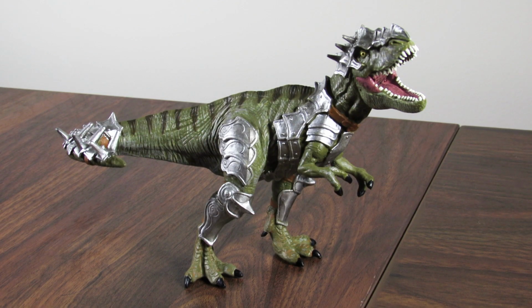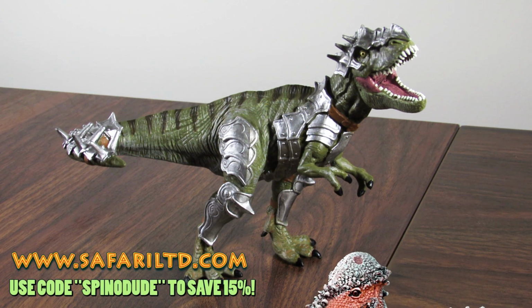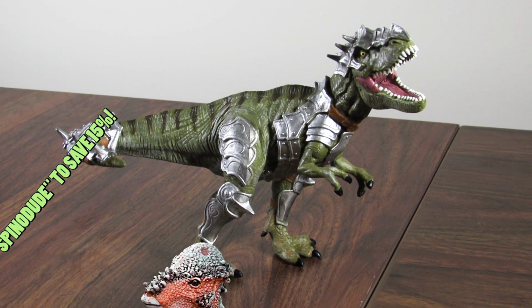Greetings, hello ladies and gentlemen, and today I am going to show you early the new for 2021 Safari Ltd Mythical Realms Armored T-Rex. That's right, we have a dinosaur in the Mythical Realms line, and just by looking at it here, it's obvious why it's part of that line. This is really interesting, to say the least.